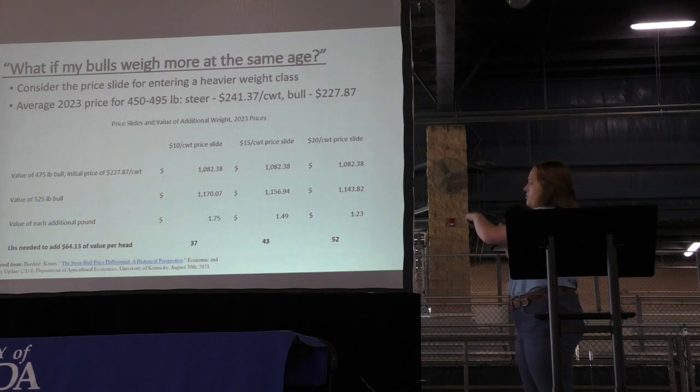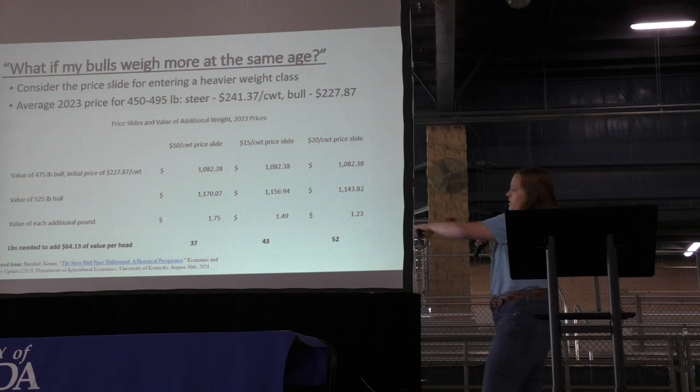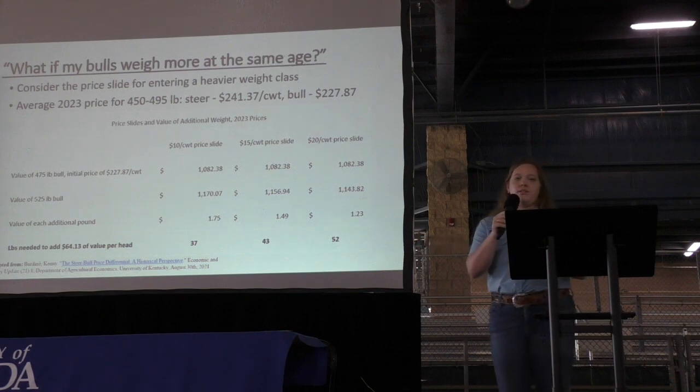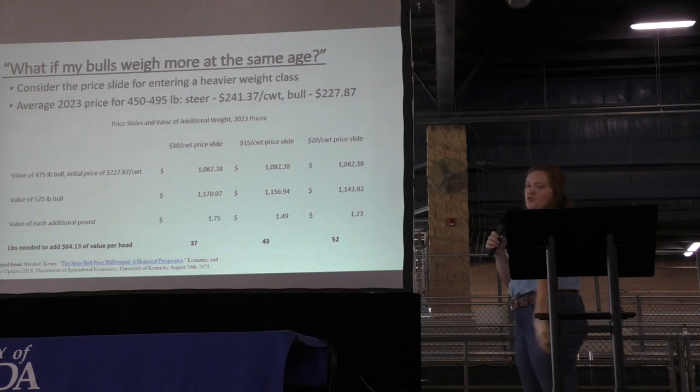So using that same walkthrough scenario, the value of each additional pound there is $1.23. So you can see as your price slide goes up, the value of each additional pound goes down. And so this bull would have to weigh 50 pounds more than that same weight steer. And he does, fairly. He's short 2 pounds. So in that scenario, you're good.